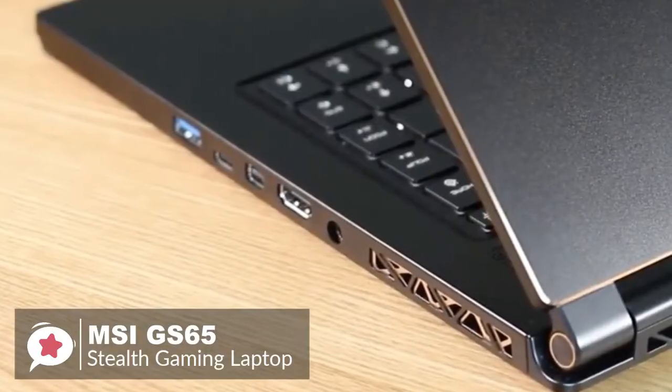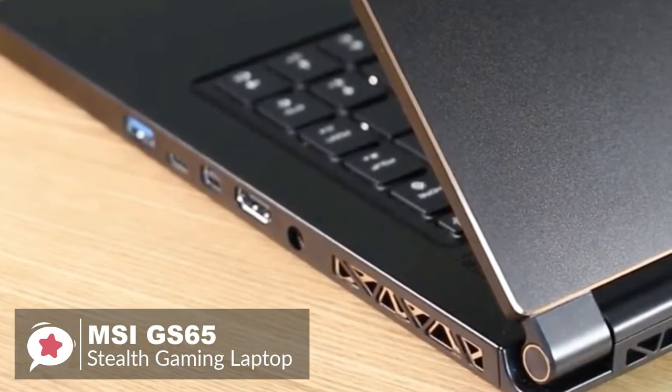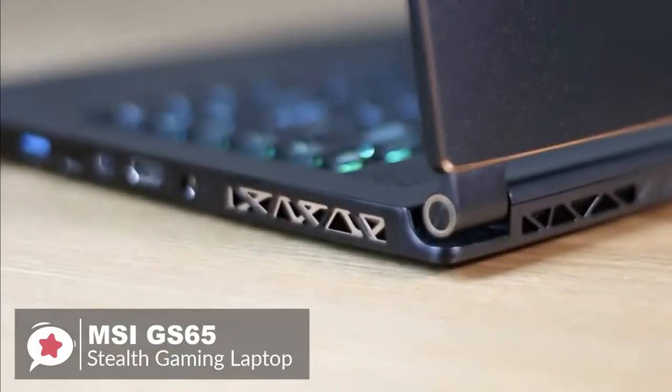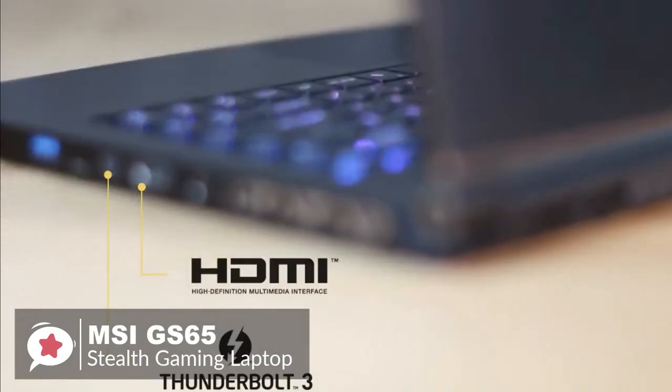Moreover, being a premium gaming laptop, MSI hasn't compromised on the type or number of physical ports you get. There are 3 USB 3.1 Type-A ports, 1 Thunderbolt 3 Type-C port, Ethernet, HDMI, and a mini DisplayPort. You also get separate headphone and microphone sockets.